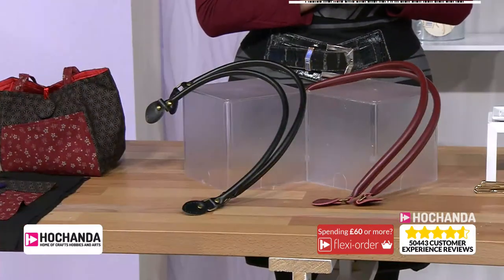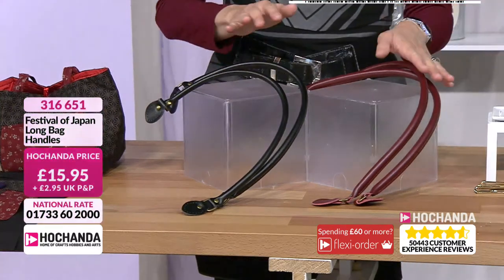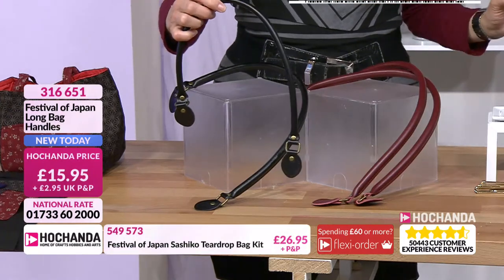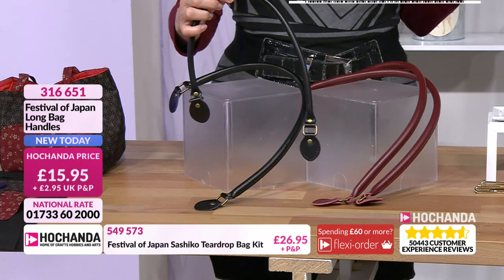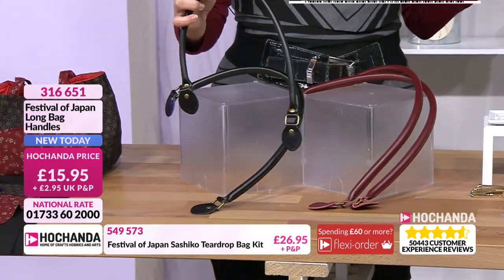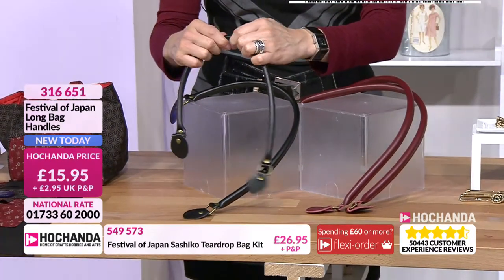Then we have some bag handles, choice of colours, so you can either go for the black or the burgundy. And they're a really nice size, don't you think? Just to go over the shoulder, very nice. Yeah, they're just big enough without being overly long, so that they fit well. And they're nice quality, those ones. They are. You can really feel the quality.